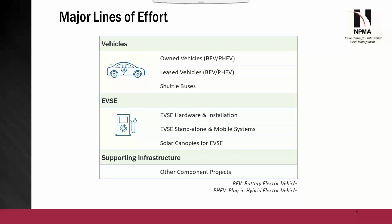Electric vehicle supply equipment: the hardware, the installation. There are standalone units, mobile systems, and solar canopy EVSEs. When I talk about solar canopies, if you've ever been somewhere where they have a large array of solar panels in a parking lot or just off to the side, you want to leverage those solar panels to not just collect electricity for grid use, but to collect electricity for charging vehicles.